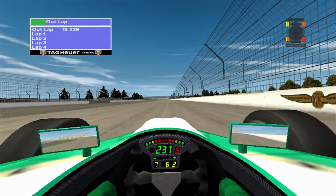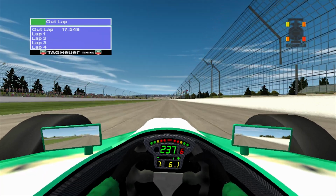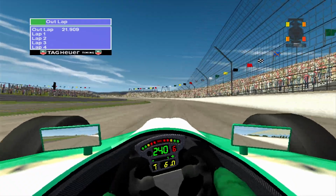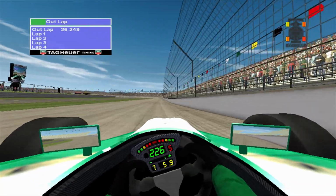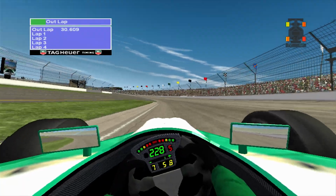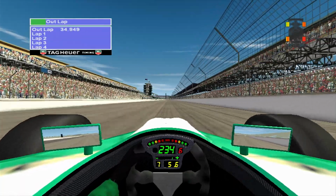I doubt I'll do that well, to be honest. I never do during qualifying for the Indy 500 or 125 as it is on this one. Ooh, that was lucky. I just seen the wall coming very, very close there. I was like, oh no, we're going to hit the wall.